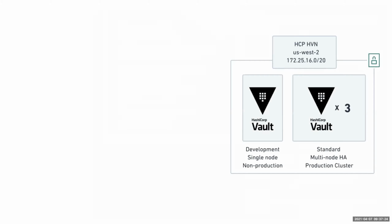HCP has something called HVN, or HashiCorp Virtual Network. You can think of this sort of as a secure holding area where your Vault instance is totally isolated from anyone else. Then, as you provision new instances, they can appear within this network, for example, a single node developer instance or a multi node standard cluster.